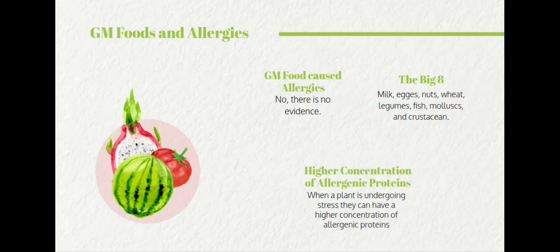Another interesting discovery I made was that GM foods can have a higher concentration of allergenic proteins. When a plant is undergoing stress, they can have a higher concentration of these proteins. This could be the difference of an upset stomach to anaphylactic shock in some people. If getting foreign DNA shot into a plant's embryonic tissue doesn't cause them stress, then I don't know what will. Overall, the GM industry is very cautious when it comes to food allergies.